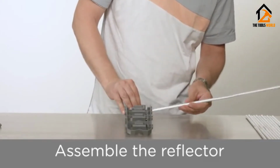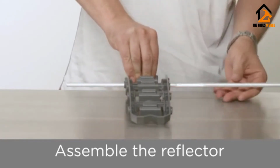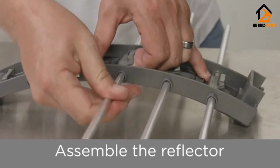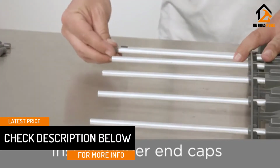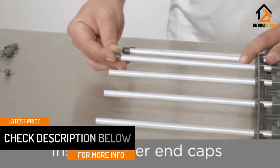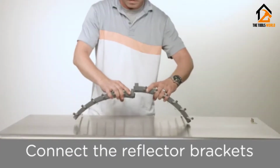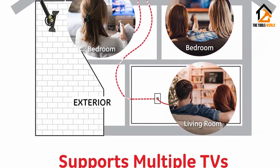Networks like PBS, CBS, NBC, Fox, and ABC are there for you. You don't have to pay for cable TV to watch TV shows, movies, kids programs, or sports. The signal is uncompressed and clear, no matter where you put the antenna. The area of coverage is 70+ miles from the broadcasting tower.